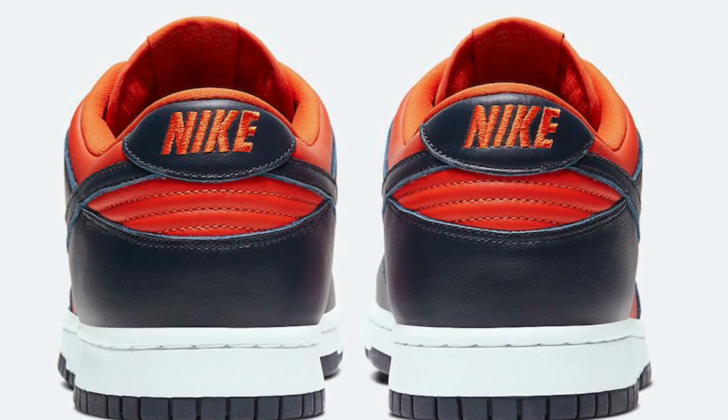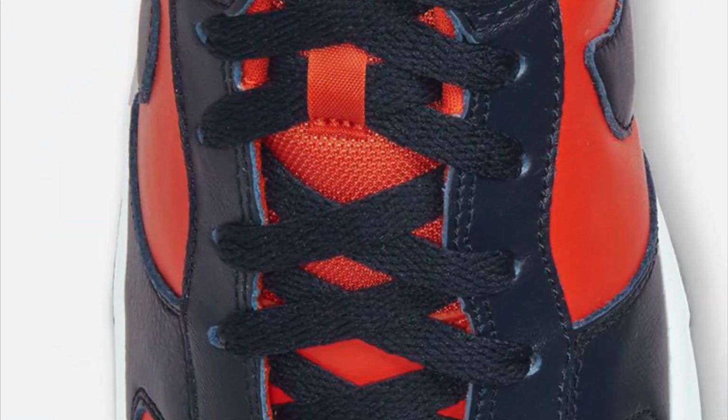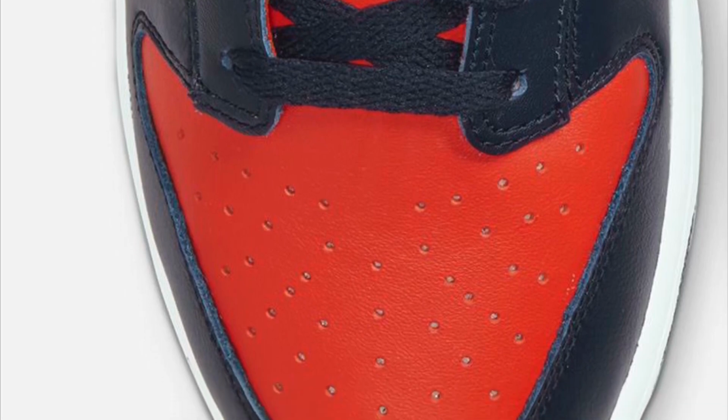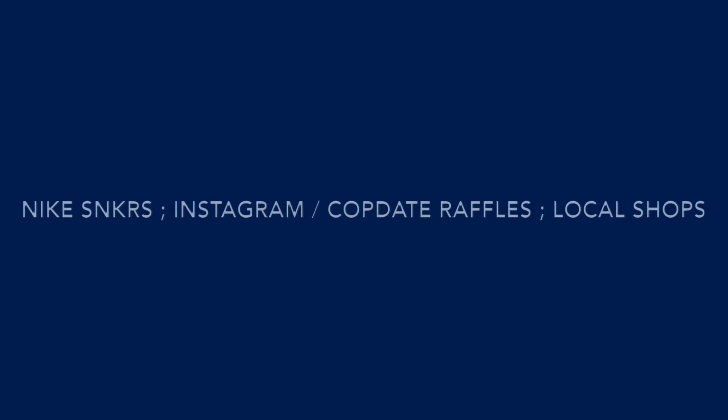Jumping right into how to cop this shoe, this sneaker is going to be dropping on June 24th on the Nike Sneakers app and select Nike shops and boutiques across the country. The three main places I would recommend keeping an eye out for would be the Nike Sneakers app, the Cop Day app, and the stores announcing raffle procedures on Instagram.